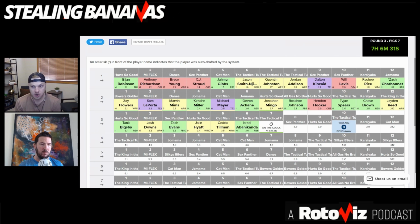In our draft here, Sean, Rashee Rice ended up being that next receiver. He goes ahead of Zay Flowers, at 111. Charbonnet goes 112 as the RB3. A-Chain doesn't go until 206 as the RB5. The other one I'm looking at here, Rashee Rice, is still on the board at 207. No other receiver has gone after the first rounders, as I mentioned. Charbonnet went behind A-Chain and Kendre Miller in that one.